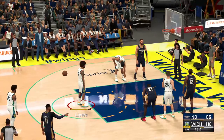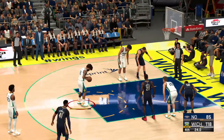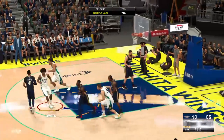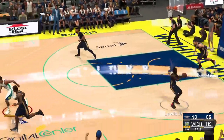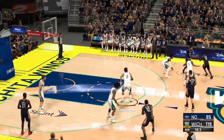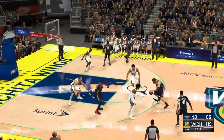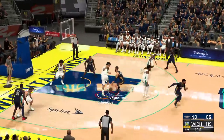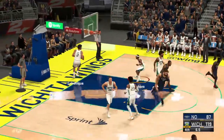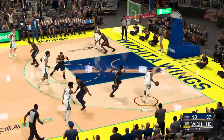That free throw misses. And the second free throw is good. Here's Lewis. Pass to Temple. And here's Valanciunas. Softly drops in the floater. Oh, even from that range, the floater is one of the toughest shots in the game. Here's Graham.